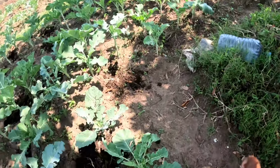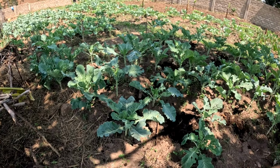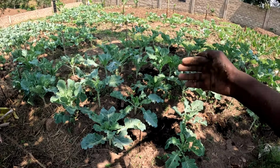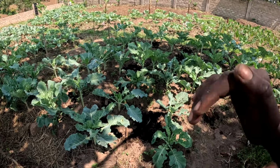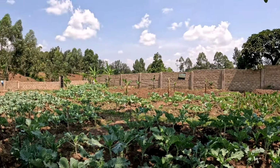So guys, as you can see, we are just putting it over there like that. We're going to come over here tomorrow so that we can mix the manure with the sand, so that the sand can be super fertile. Keep watching the video and see us keep progressing, guys.